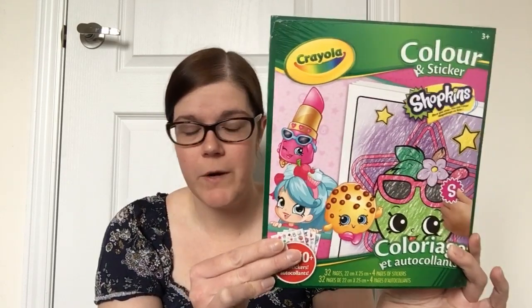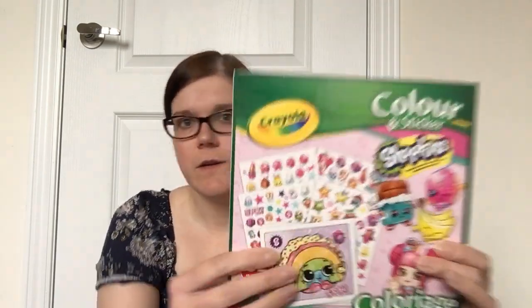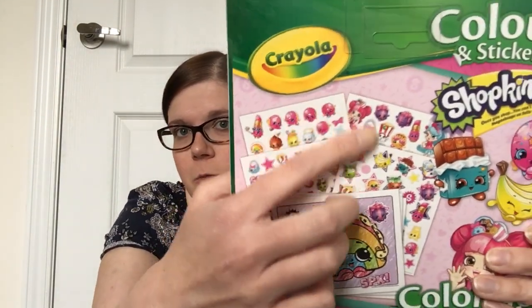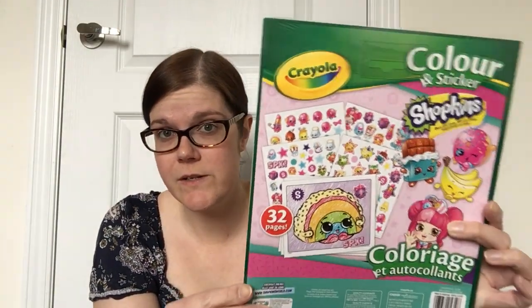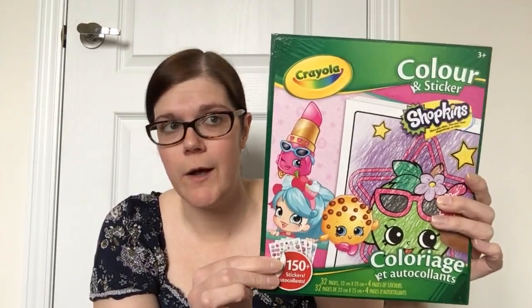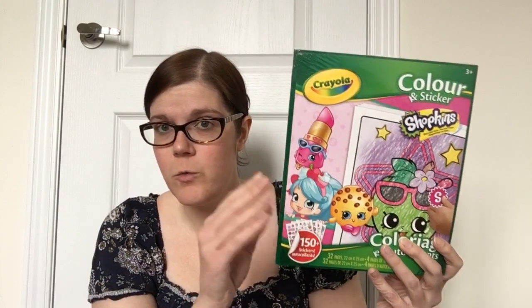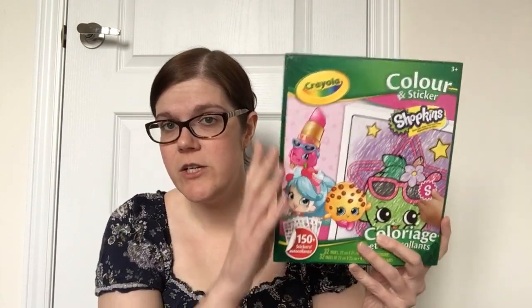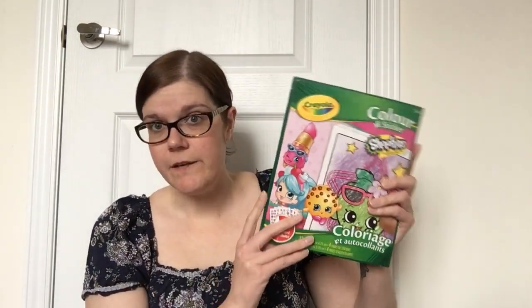So these are the bright white pages, and you do get sticker sheets as well. And I'll show you on the back there. So with the amount of stickers that you get, it says 150 plus. That's worth $2 alone in my opinion. And then you do get 32 coloring pages as well. And these are not actually attached to the book. You don't have to tear them out or worry about frayed edges. They're literally just a pile of sheets that are kept almost in like a little folder. So these are fantastic. Even for gifts as well, this is a great idea.